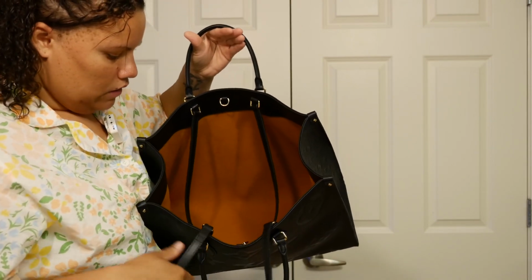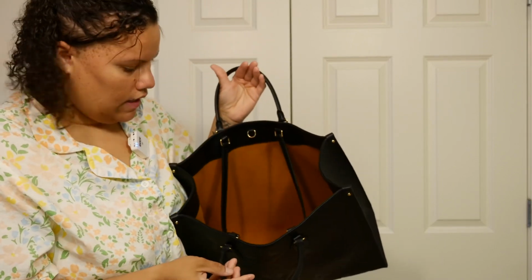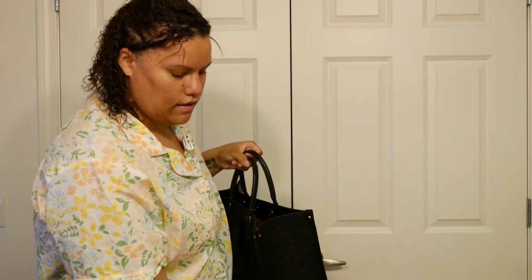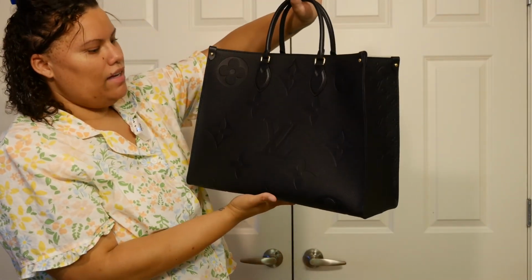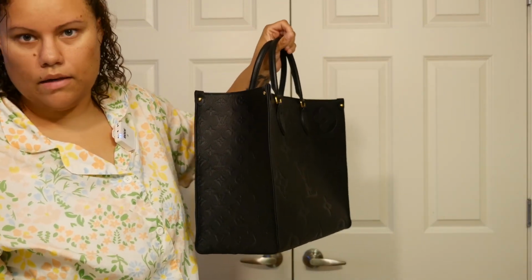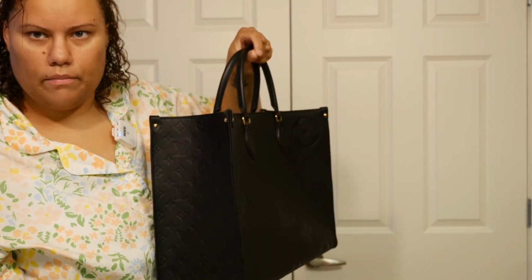The thing I love about Louis Vuitton bags is that it's a timeless piece, meaning it doesn't lose value. It actually holds its value if you keep it in a very good condition. If you're not using it, obviously store it properly in the bag that they give you. And yeah, but this is the bag, guys. And I have the specs for you guys here. So let me go ahead and read you guys the specs, just in case you guys are interested in buying it.